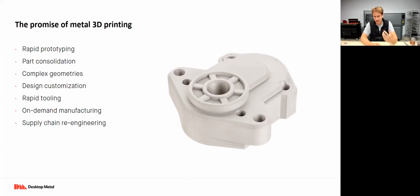And that kind of goes hand in hand with this idea of re-engineering of the supply chain. As more and more printers are being deployed around the world, we're starting to see people send digital files rather than hard goods. So if a part's designed in the US and they need it in the office over in Europe, rather than machining that part or finding a machine shop over there that can do it, I can simply just send them the file. They have the same printer, the same system, and they can just upload it and have it in their hands in a few days.